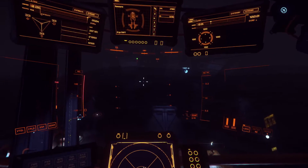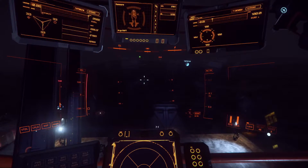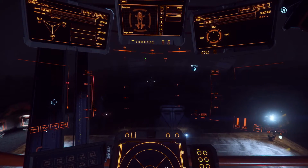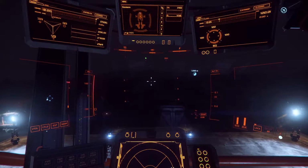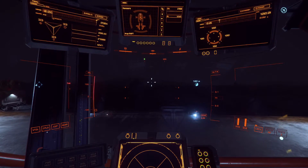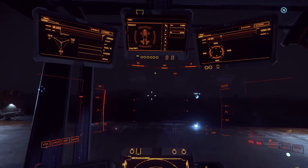I'm not really using the visibility here to its full potential, I guess. But that is something I appreciate about the raft: if you look down to the left there, you get a decent view of the ground, and then there's some grating on the floor that you can look through to the ground, so that's kind of nice.